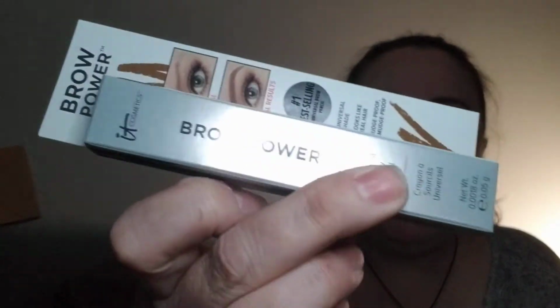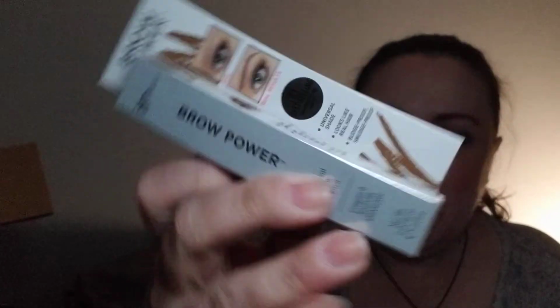the thing that you got for free was this stuff, and this is all from IT Cosmetics. Brow Power Universal Brow Pencil. I'm going to get my fingers out of the way so you can see it. Let's just test this. We're only at 13 minutes. So this is what it looks like.